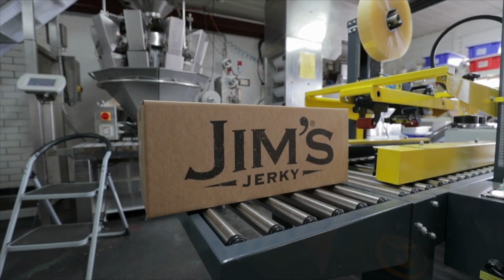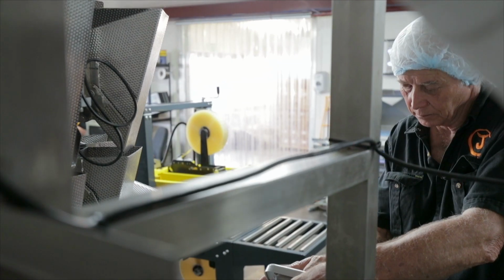We've probably done business with Matthews for over 10 years now. They're just a great company to work with. The Matthews solution has made our product look more professional, easier to read, and also improves our efficiency. They're reliable, reputable, and the quality is there.